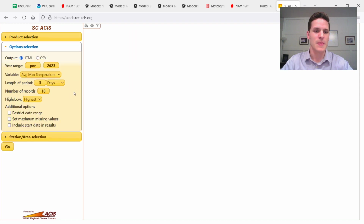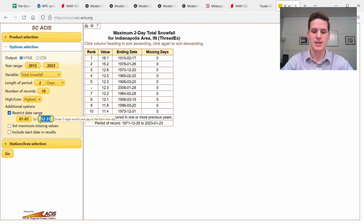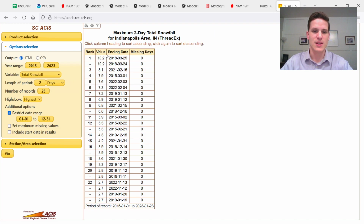What are we looking at here? Snowfall. And if we search this, that is not what we wanted. We wanted a restricted date range, 2015. I did lengthen the period to 2 days so that we can see the window of storms being a little more than just a 1 day snowfall. And if we take a look at our end dates here, there we are. February 3rd and 4th, we got 7.6 inches.